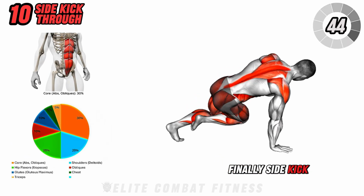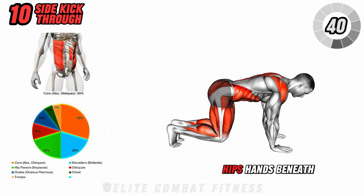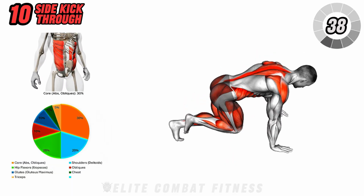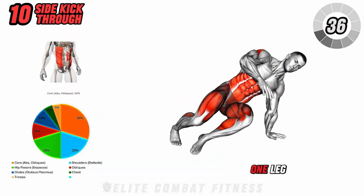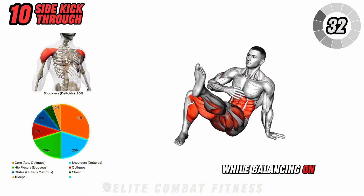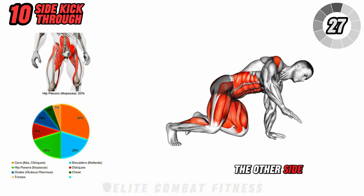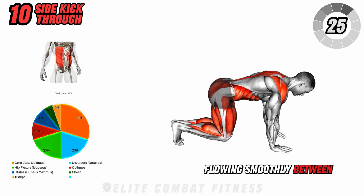Finally, side kick through. Start in a bear crawl position, knees bent under hips, hands beneath shoulders. Rotate your body as you extend one leg underneath and across, kicking it out to the side while balancing on your opposite hand and foot. Return to center and repeat on the other side, flowing smoothly between reps.